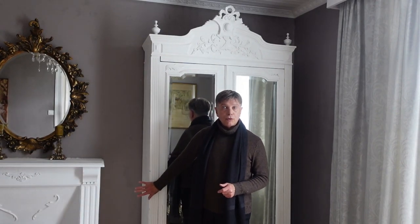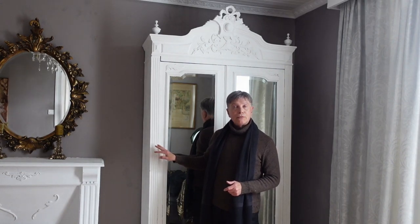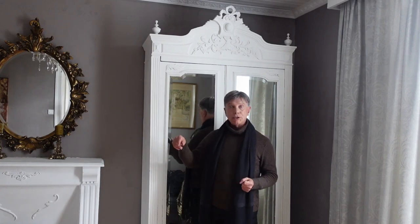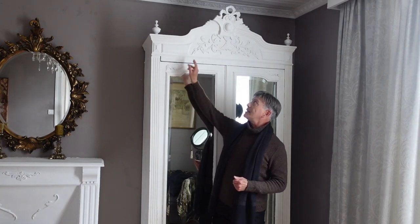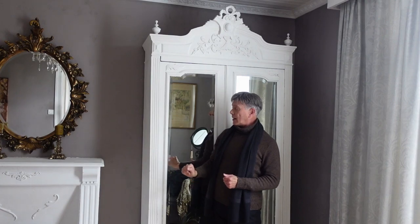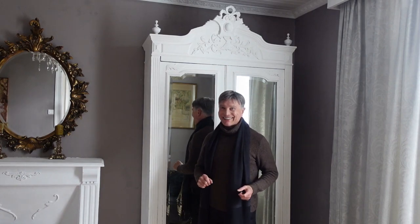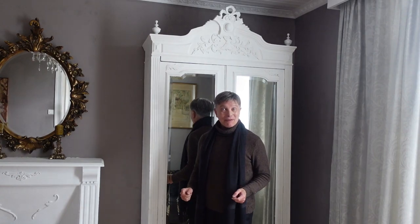Okay, so the wardrobe, I was thinking of just covering the white with the donkey gray, kind of a distressed look, like I'm going to do with the bed. And the smaller details, like these carvings here, over there at the top, and over there, I will give that golden look, the real Versailles look. So the walls, I'm going to keep the same color. They don't need repainting. And let's move to my bedroom.